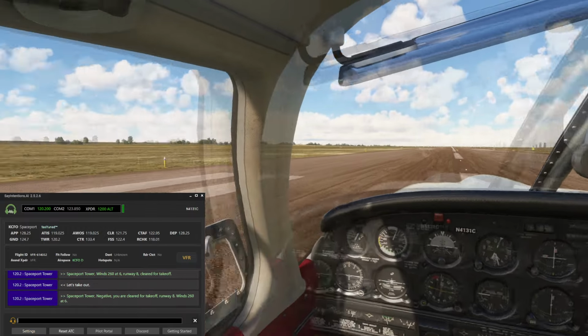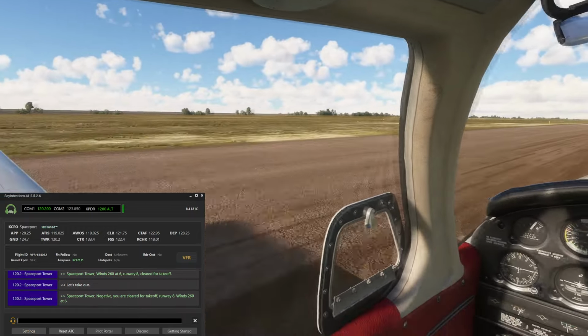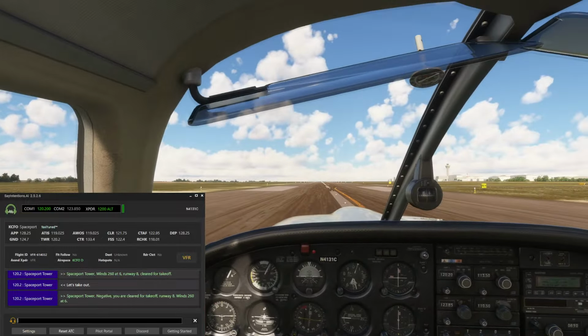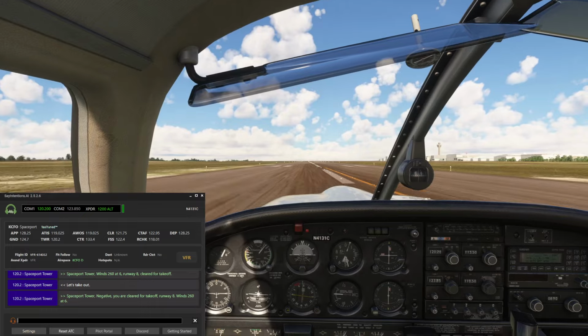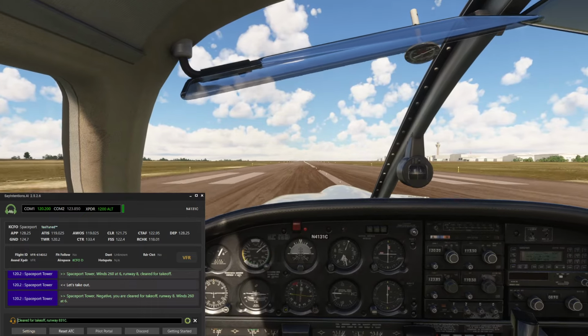Aero 4131 Charlie, Spaceport Tower, negative. You're cleared for takeoff, runway 8, winds 260 at 6. Cleared for takeoff, runway 8, 31 Charlie. Rolling now. Airspeed alive, 50 knots.